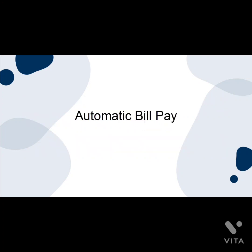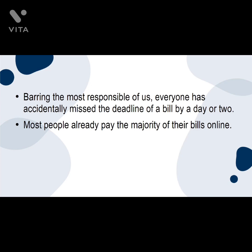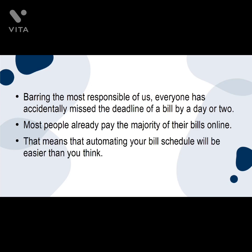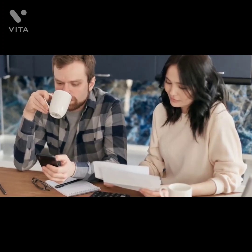Automatic bill pay. Barring the most responsible of us, everyone has accidentally missed the deadline of a bill by a day or 2. Most people already pay the majority of their bills online. That means that automating your bill schedule will be easier than you think. Figure out all the bills that you need to pay every month and make a schedule of them.